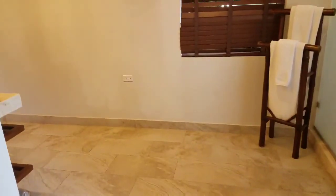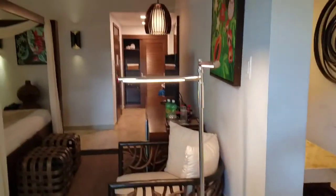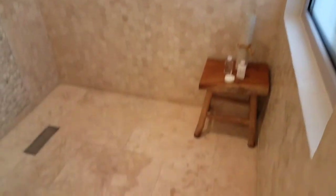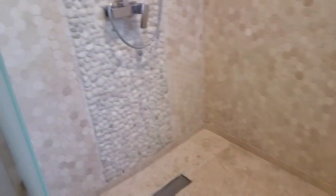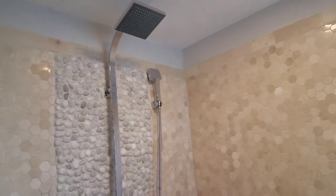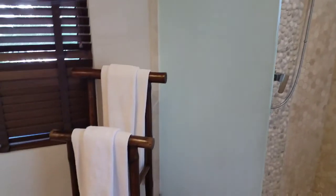But here's your bathroom. Now the bathroom's kind of open, so you see the room over here, and then the bathroom is over here. But look at this shower. It's beautiful tile, beautiful stonework. It's a pretty quiet property.